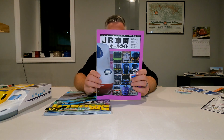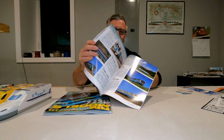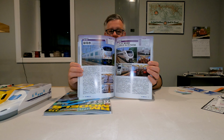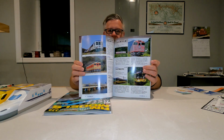And then the other one that I got was a Japan Rail kind of annual that goes over a whole bunch of different trains that they have. I don't think it's every model of train that's running on the Japan Rail network right now, but a lot of them. So even just looking at pretty pictures, it's kind of cool.